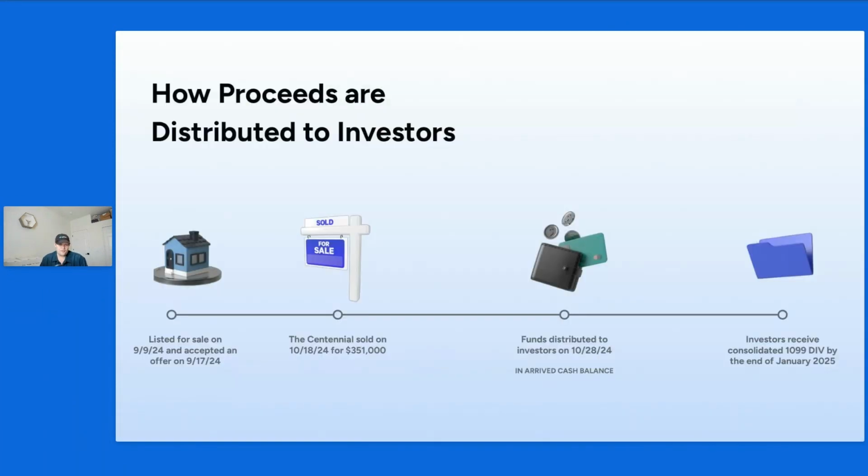Here's the timeline. So we listed it on September 9th, and we wound up accepting an offer just a little over a week later. So we didn't have to adjust the list price any. We did wind up selling it for $351. I believe the initial offer came in the 330s. So they did come in much below our list at first. And we managed to negotiate them up a good amount from that, and get it closed.